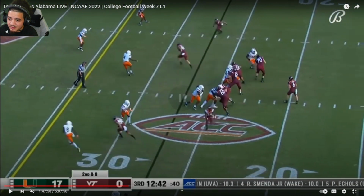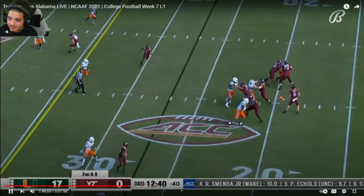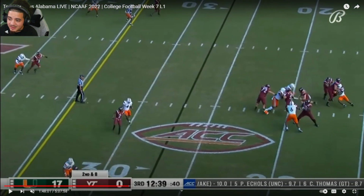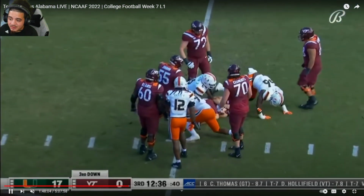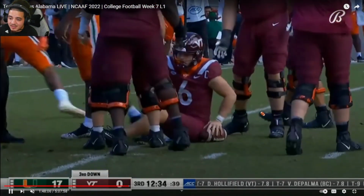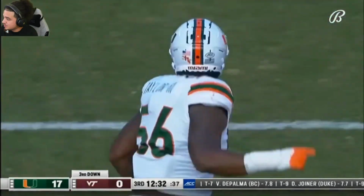So that pocket, look at the center. He makes contact with him right at the 24-yard line, driving him back. He has one leg being stepped on, or else Leonard Taylor probably throws this guy into the quarterback. But a combined sack right there, tipped up to the DBs, and then the D-line pushing through to get home.